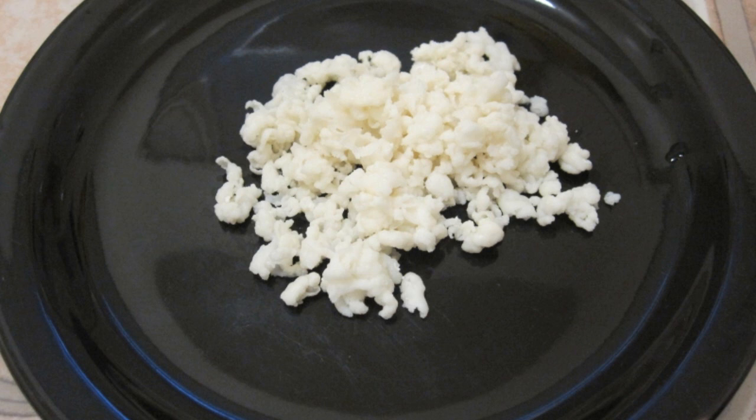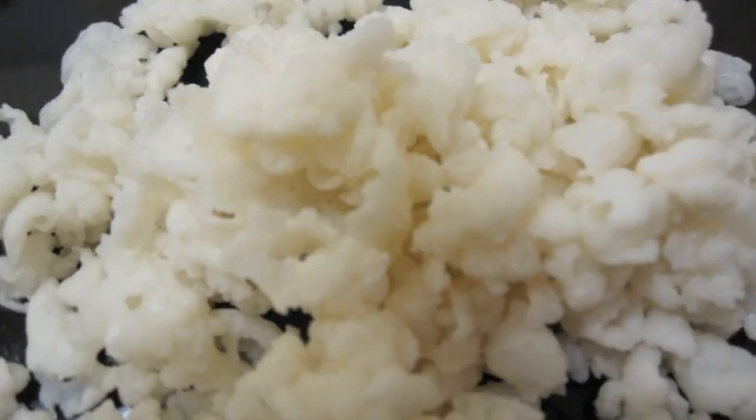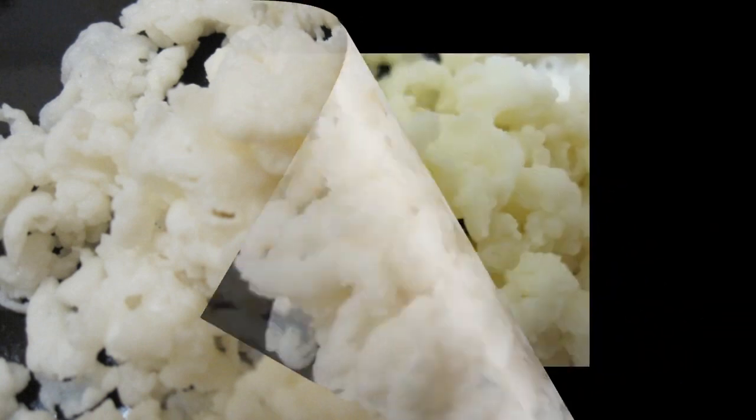They are actually alive. They eat sugar or the lactose in milk. That's how they're able to produce the kefir. Now, they do sell kefir in stores, but did you know you could make it at home? You just add these tiny little grains to milk and let them work their magic.